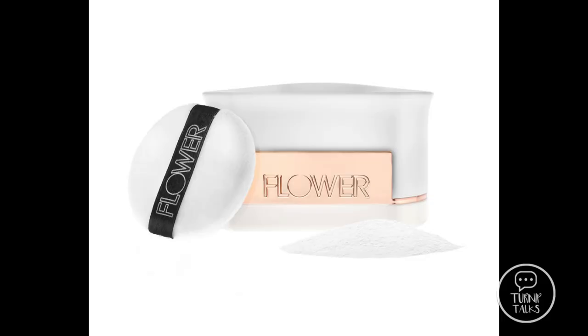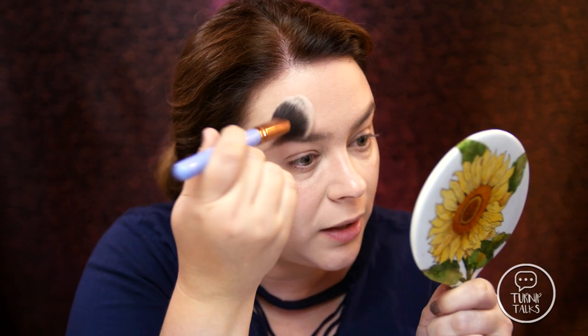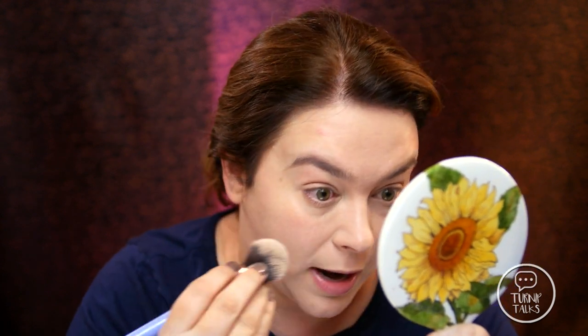I'm hoping that a setting powder is going to help this out. I'm going to use the Flower Beauty Miracle Matte Finishing Powder in Translucent. Just tap it in. Give it a tap, tap, tappy. I feel like that didn't supersonically smooth anything out, but it does look better. I feel like this seems to play together okay. I do have wrinkles. I have to accept that. I can see them on camera. I can see them in real life. I look really pale, so yeah.